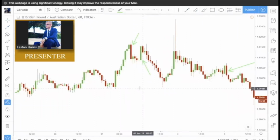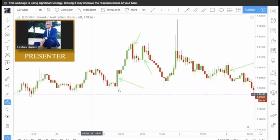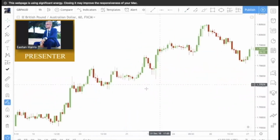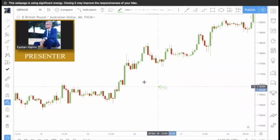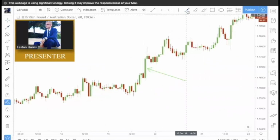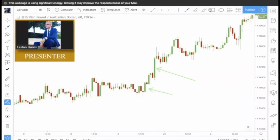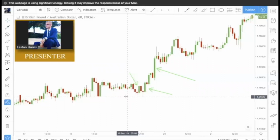Right here, we have a bullish engulfing candle. Price heads to the upside as expected. Let's keep looking. Right here, we have another bullish engulfing candle. Price rises. Also another one right here. This area engulfs the last two candle bodies. And you can even count this smaller one here, because it engulfs the previous two candles.